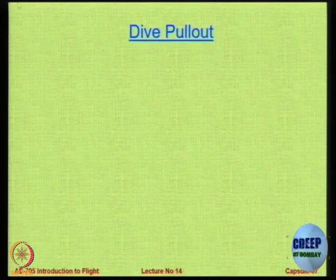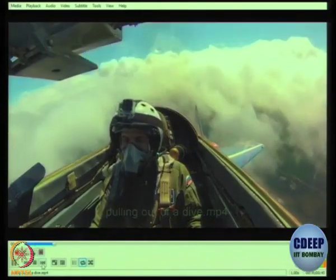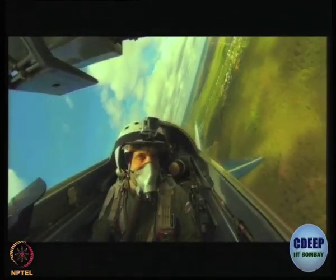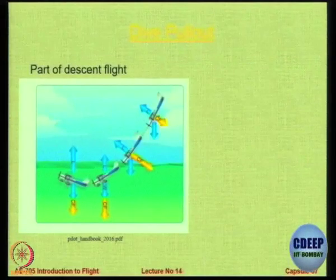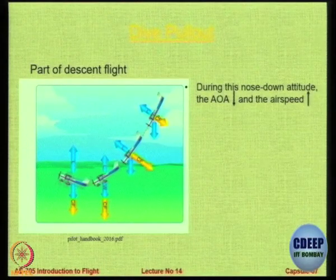Okay, so let us see one more short video about a dive pull-out. This is a pull-out. Although this is inclined, so it is not a normal pull-out, it is an inclined pull-out. Dive pull-out is a part of descending flight. So the angle of attack is going to decrease and the airspeed is going to increase, because they are related.